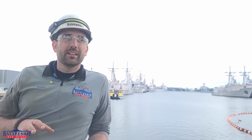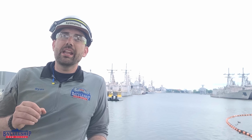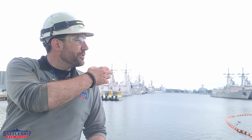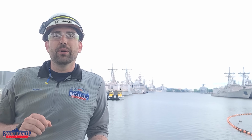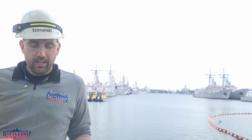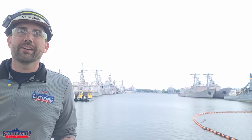The reserve fleet really has two separate things. The reserve fleet proper is former Navy warships, and they're administered by NAVSEA, or Naval Sea Systems Command. Many of the ships you see behind us are warships in the reserve fleet. There's also the National Defense Reserve Fleet, which are not ships that serve in national defense like the warships here. Those are the more merchant type vessels that are administered by MARAD, or the Maritime Administration.